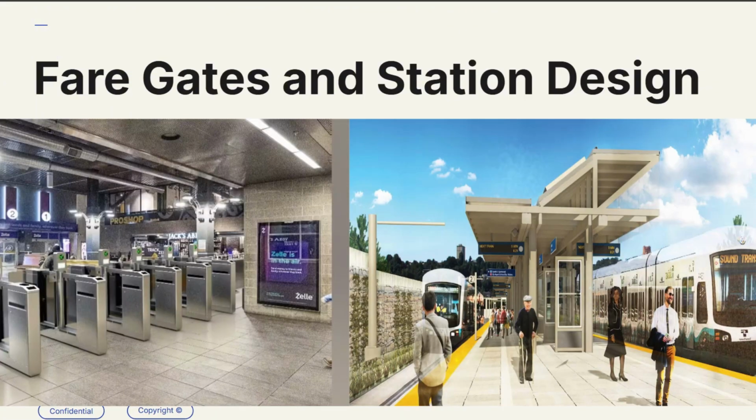I also thought about what the fare gates and station design could look like. On the left, you can see what the fare gates look like. They aren't the best, but they are pretty effective. You can't go under them and you can't push through them. The only thing is you can kind of climb over them, but I don't really feel like Provo will have that sort of issue.